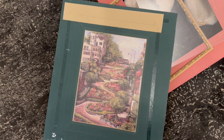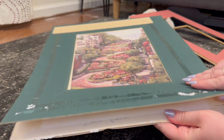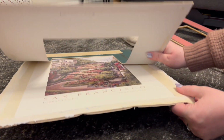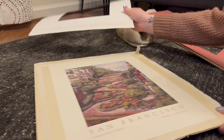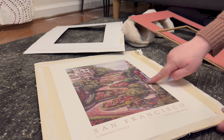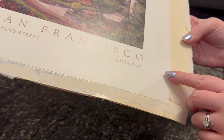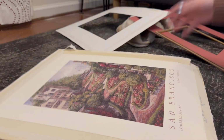Now, the frame that this was in was in terrible shape, and so I took it apart a long time ago. But look, it's a whole print of it, which is so cool. Oh my gosh. I had no idea it was going to be the actual print underneath the mat. I thought it was just cut close to that, but unfortunately I did tear it a little bit. I did not know that was underneath there. Oh my gosh, I'm so excited though.